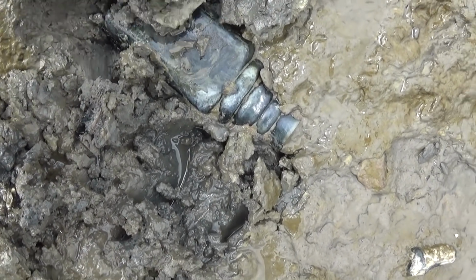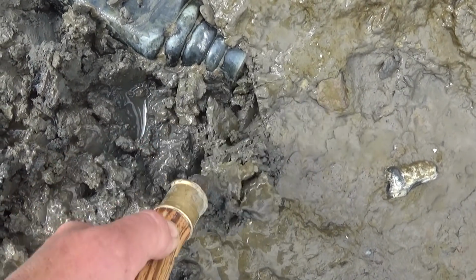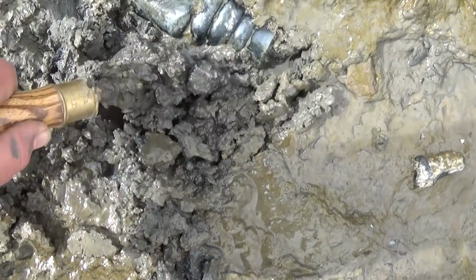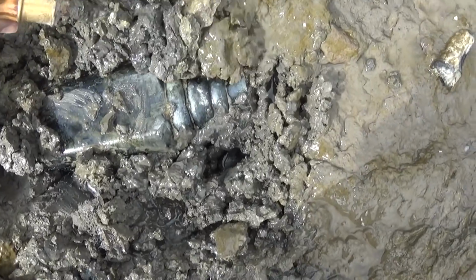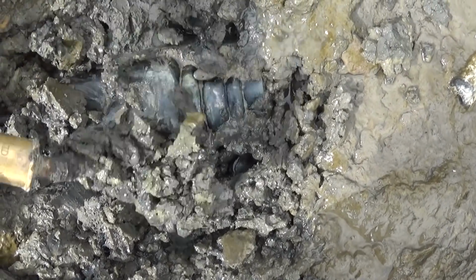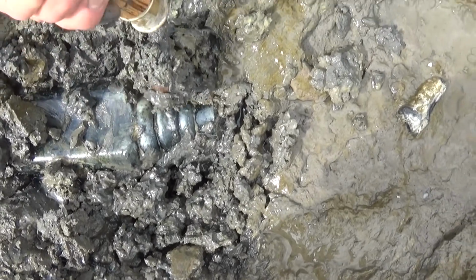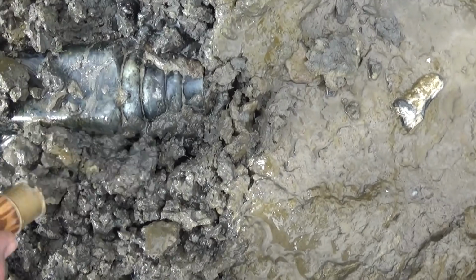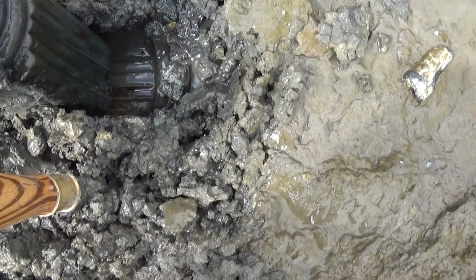Take this mud off from around it. I don't know, it looks kind of interesting. I've not seen a bottle like this before. Look at that, it's really quite pretty at the top, isn't it? Okay, let's get this. I'm going to give it a little... Ooh.